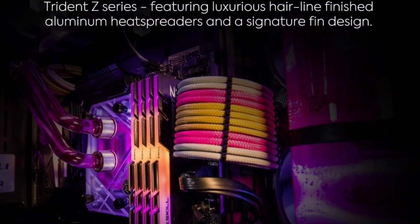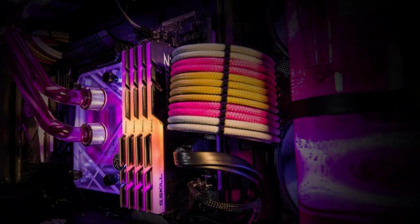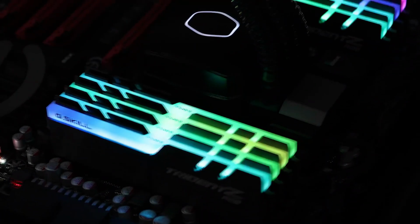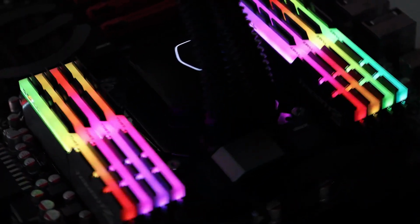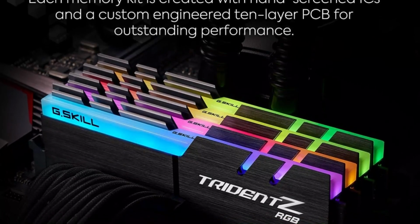This 288-pin UDIMM kit is designed for desktop PCs and includes both JEDEC standard and Intel XMP overclocking profiles, allowing users to easily unlock higher performance. The Triton Z RGB modules feature customizable RGB lighting, adding striking visual appeal to any system build.